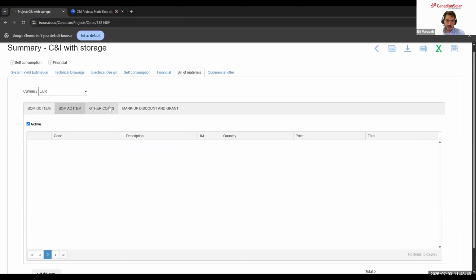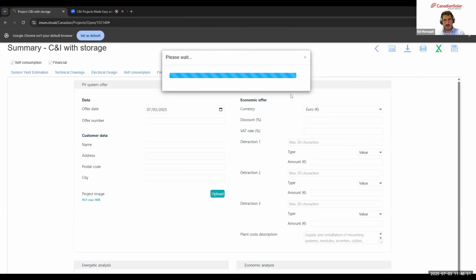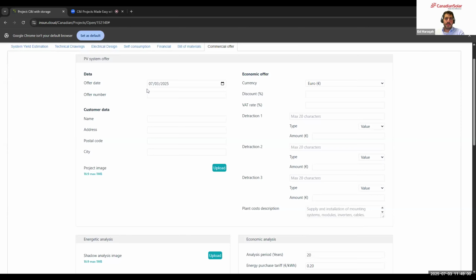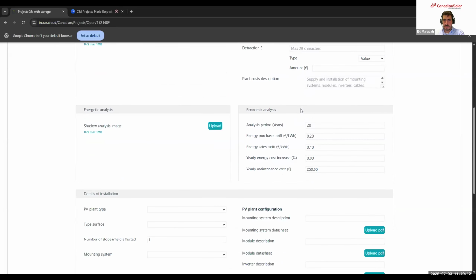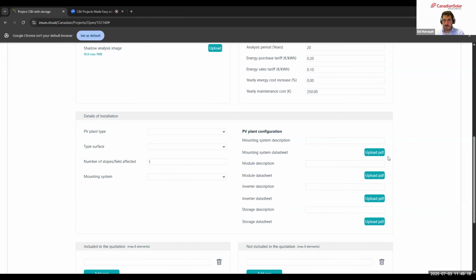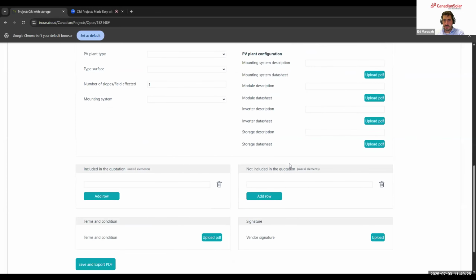You can also add other BOM items for the AC or other costs, or if you have discounts and grants that you want to prepare for your customer. And then the last part is you can also generate a financial or commercial offer. Just choose whichever values that you want to include in your offer, from the name of the customer. Also, if you have any discount, as I said, if you want to include additional documentation, like data sheets of the mounting structure, of the modules that you have used, of the KuBank in this case, and also the inverters.